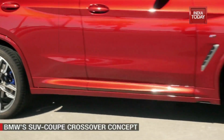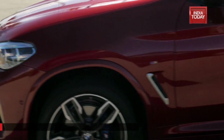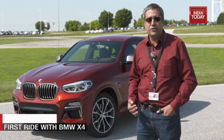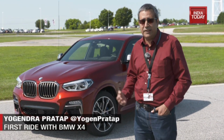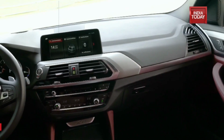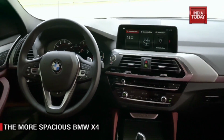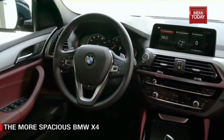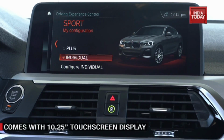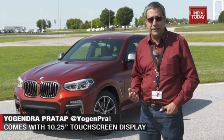And now that it shares its underpinnings and the architecture with the 5 Series and the 7 Series, it has all the features and the driver assistance systems that anybody could ask for that are there in all the other BMW cars as well. And inside the cabin is now top spec, much like the new X3. And of course, it adds a whole new sporty feel to the X cars that BMW currently has.